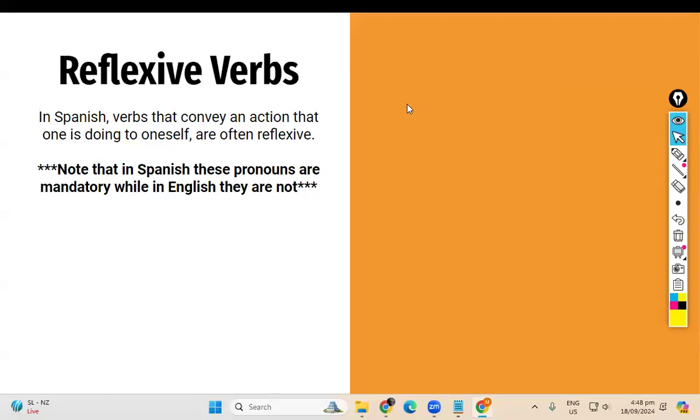Right. So just let's remind ourselves, because remember this is the lower form class, so we are moving at a slower pace, right? In Spanish, there are reflexive verbs, which we don't necessarily have in English, right? And those verbs are really verbs that tell us an action is being done to a person, by the person, right? So one is doing the action to oneself. These are the reflexive verbs. And we just have to memorize which ones are the reflexive verbs.